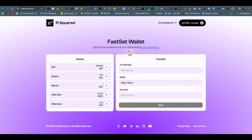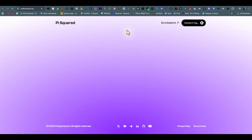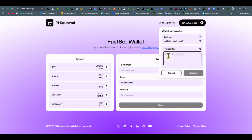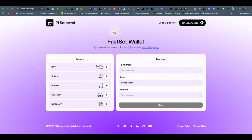You basically need to come to this page. The first and most important task you need to do: at the top, you will see a settings icon. Click on it and first of all, copy your private key because this wallet can refresh anytime and your private key might disappear. So copy this private key and save it with you. If the page refreshes and your private key is lost, you simply need to click on import private key, then enter your private key, confirm, and your old wallet will return. That's why it's very important to copy and save your private key safely.